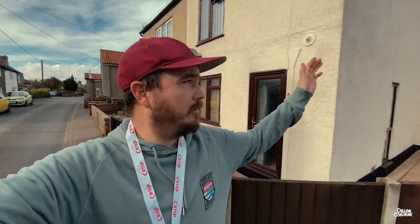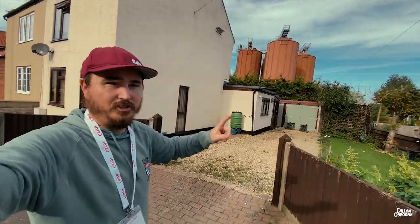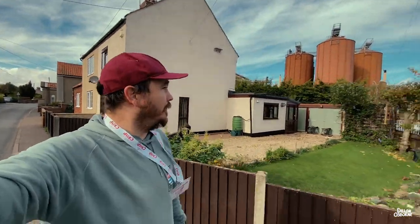This is a real place called Great Ryburn. Very small little town, a very big malt factory behind it. You see it nestled in discreetly behind all the houses.